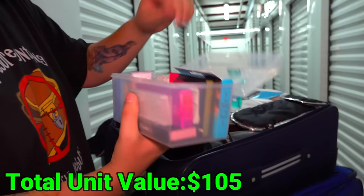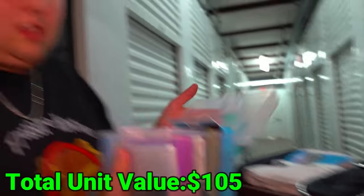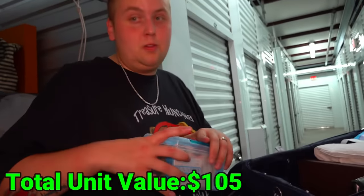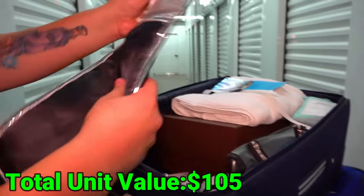I have no idea if these could be expensive or not. Maybe we'll have to go look somewhere. This is going to be a very uncomfortable experience to go to a makeup store. That's all you. That's not me. Well, I don't know if makeup stores would resell it, but we could try. You can at least see what it's worth.